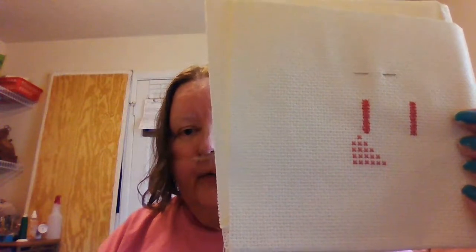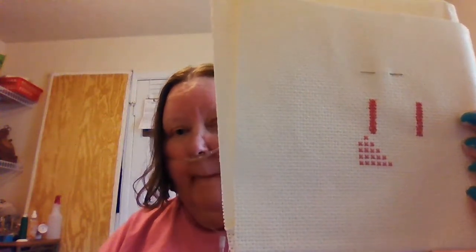I just started this one last night. And that's Support Group by Lori Holt. And it's a stitch with Fat Quarter Shop. And it is on 14 count Aida, mystery. And I'm using the called for colors.